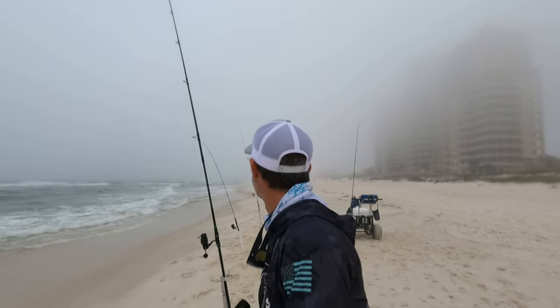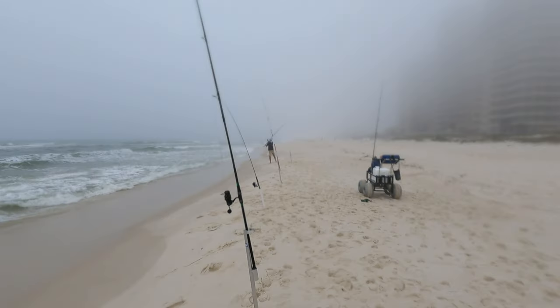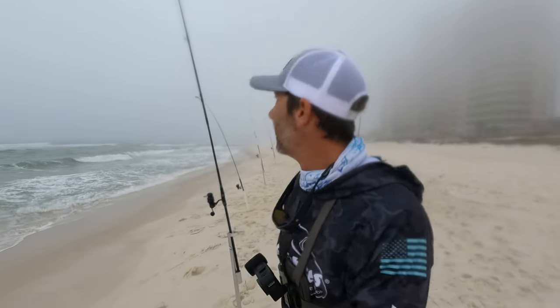Another one for the cooler. These are all respectable size. This guy's 13, 14 inches. So like I was saying, the multiple rods going off at once, we get that in spring. It happens a little bit in summer, but usually trash fish.